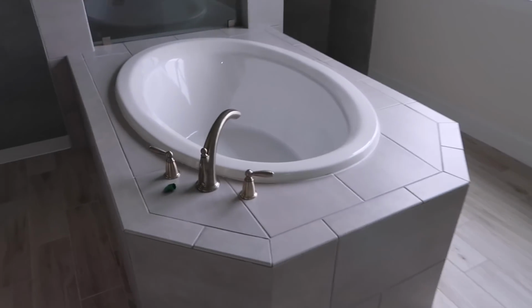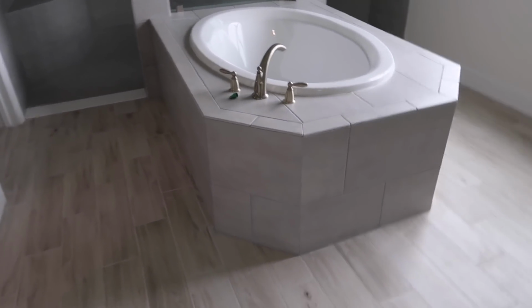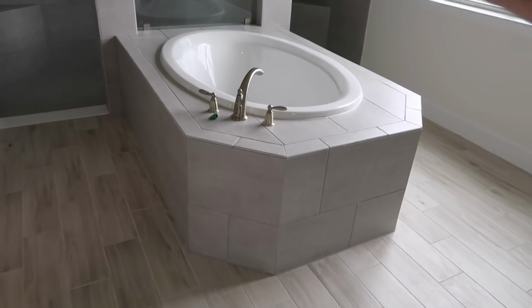So here's a soaking tub. This is actually going to be coming out. The builder wouldn't let us do it, so we had to wait. We already ordered extra tile. Chris will be taking this tub completely out and doing a freestanding tub. That's on the list.